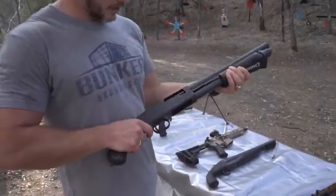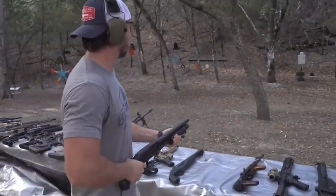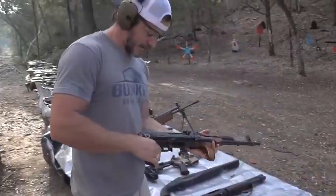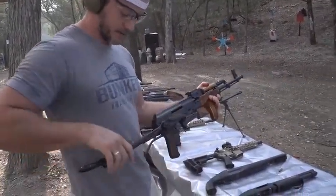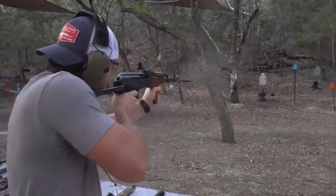Next up, another shorty. This is a Mossberg 590 12 gauge. Oh, I went way higher than I thought it was going to go. This is the AK guy, AK. So this is old Brandon Herrera's AK. God, I love this thing. Chambered in 7.62 by 39.